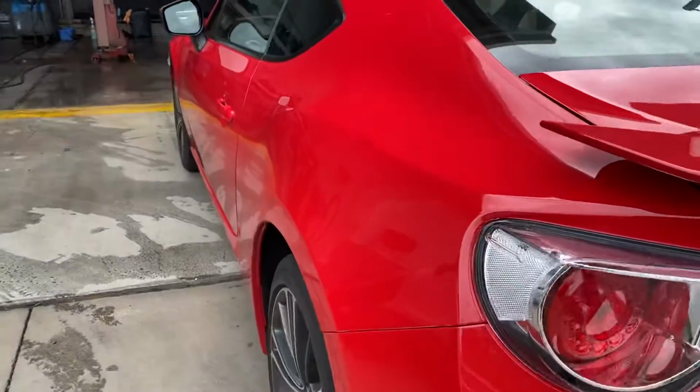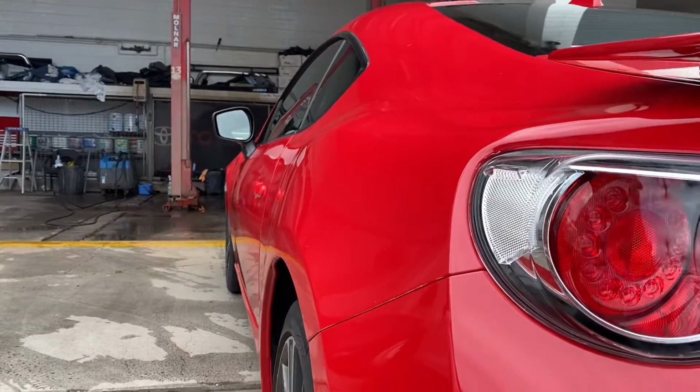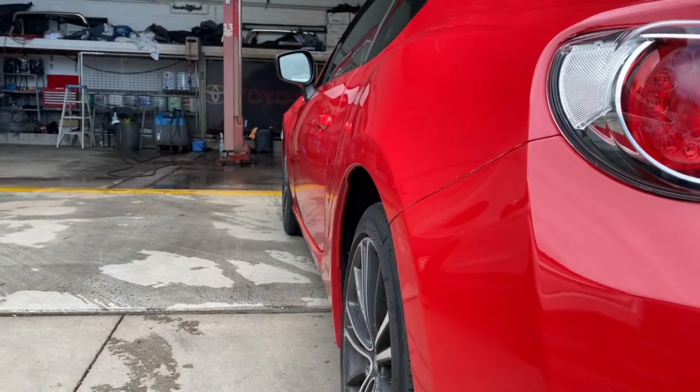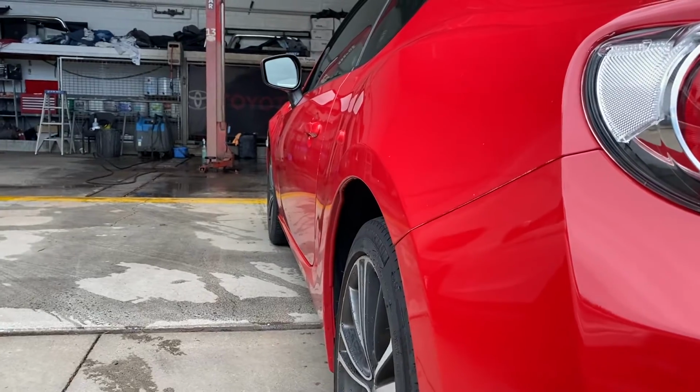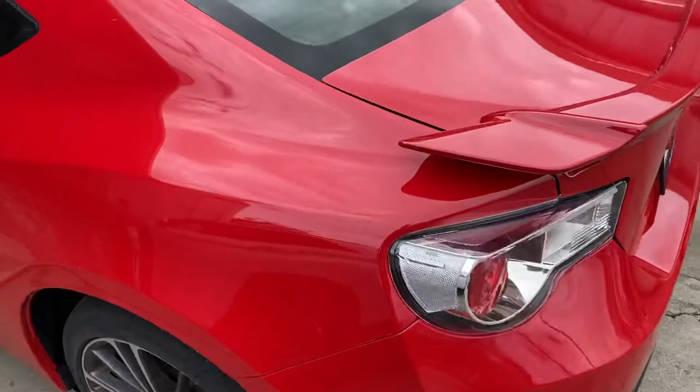So pretty much do the same thing that we did down the driver's side. Just show you down all those panels. As you can see, no visible dents. And there's definitely no ripples in the paintwork either, which is fantastic. So we'll work our way through the paint.